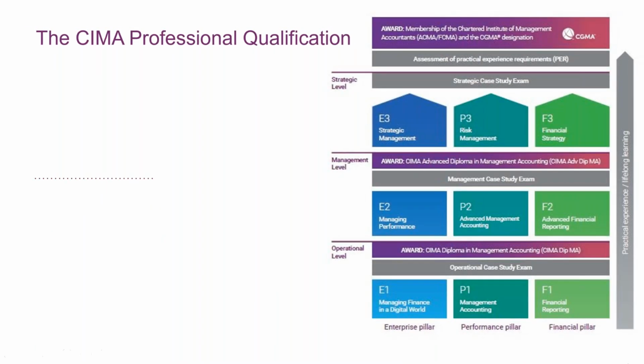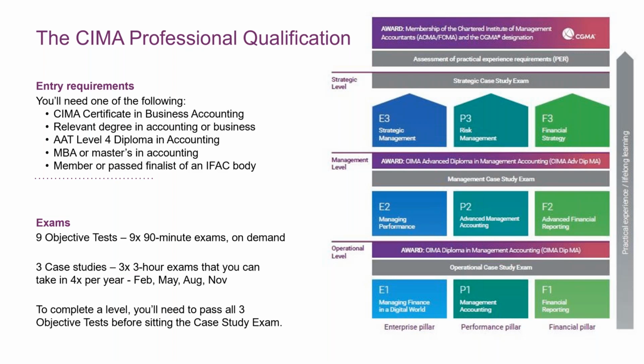We'll move now on to the professional qualification. So, as I previously stated, our syllabus is split into 4 levels, so certificate, operational, management and strategic respectively. The Certificate in Business Accounting is actually a qualification in its own merit, as well as being the first level of the main syllabus. So this is just to show you the other exams in our syllabus: the operational level, the management level and the strategic level at the top there.